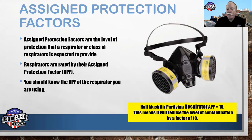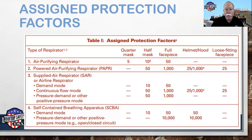A typical half mask respirator, like lots of folks in the chimney service industry use, has an APF of 10. Let me show you, that would be a half mask like this. That has an APF of 10. In the chimney service industry, typical respirators that I think are being used are the half mask respirator like this, and the full face respirator, which looks like this. It has an assigned protection factor of 50.